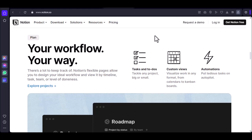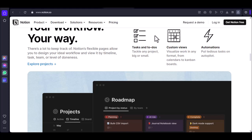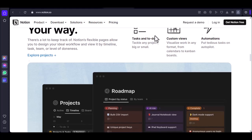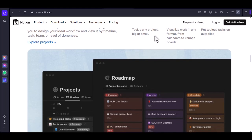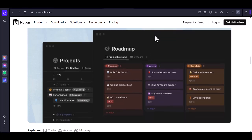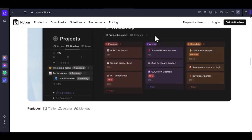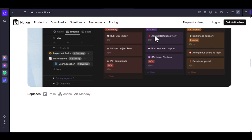Knowledge management. Notion is a great tool for knowledge management. You can create databases to store and organize information, and even link different pages together to create a knowledge graph. Note-taking. Notion is a powerful note-taking tool. You can create notes, organize them into different notebooks, and even add attachments and links.